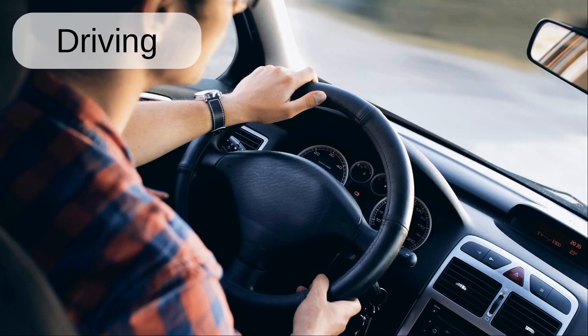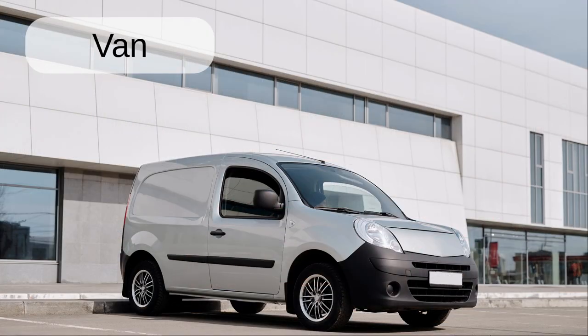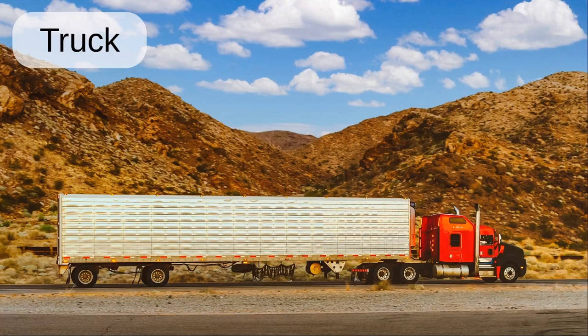For longer distances, driving might be a better choice, and you might want to go in a car. While on the road, you might see some other vehicles like a van, a motorhome, a lorry, or a truck.